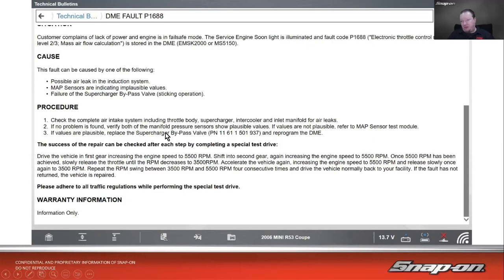If no problem is found, verify both the manifold pressure sensors show plausible values. If values are not plausible, refer to the MAP sensor test module. Okay, so we test our sensors. If values are plausible, replace the supercharger bypass valve and reprogram the DME. Okay, so in that case, we need to replace the part and then do a reflash. And then it tells you how to check: driving in first gear until 5,500 RPM, switch to second gear until 5,500. We're just beating the bag off this engine, I guess. And it tells you how to drive it. If the fault doesn't return, I guess it's okay. Please adhere to all traffic regulations.